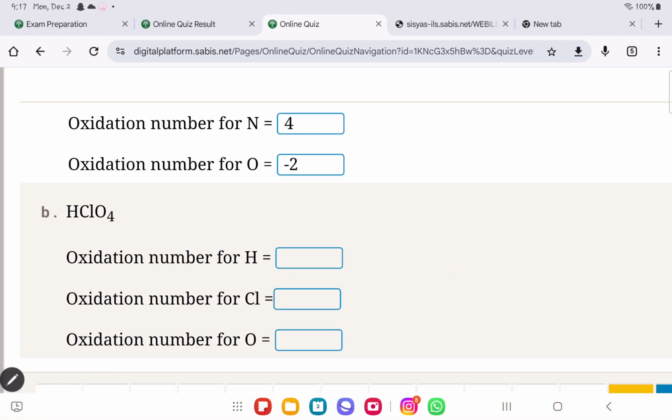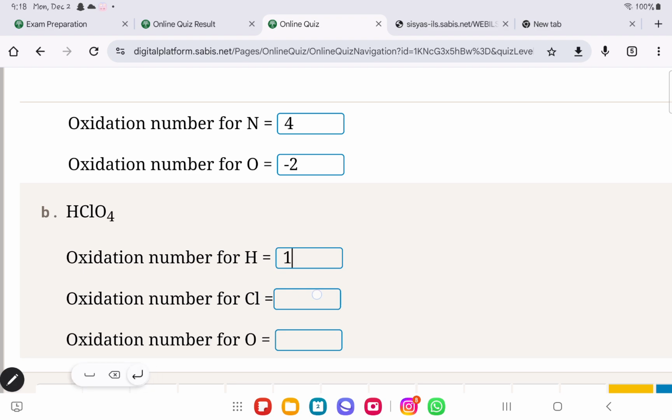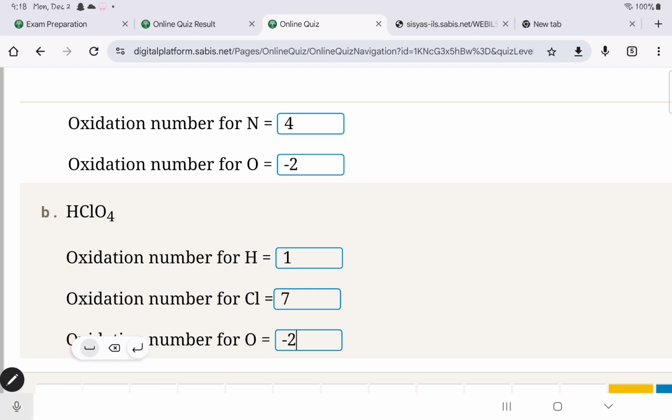Now, the oxidation number for HClO4. First thing we have H, which is positive 1 always. Cl, we need to find it. We're going to call it X. And then O4, it's going to be negative 2 times 4. So it's going to be 1 plus X plus negative 8 is equal to 0. So X is then equal to 7. Now pay attention. The oxidation number for H was positive 1. So it's going to be 1. Cl, it was 7. And for O, not for O4, they asked for O, it is negative 2.